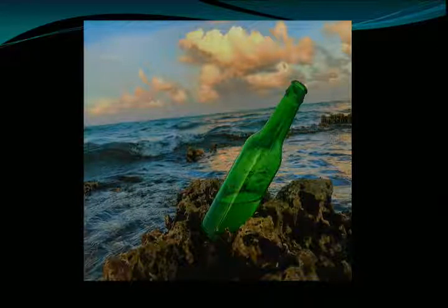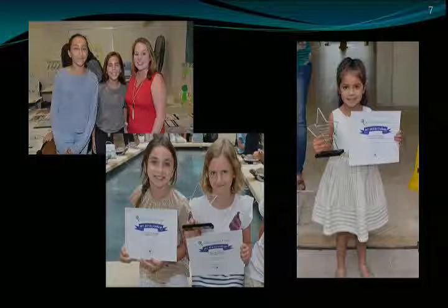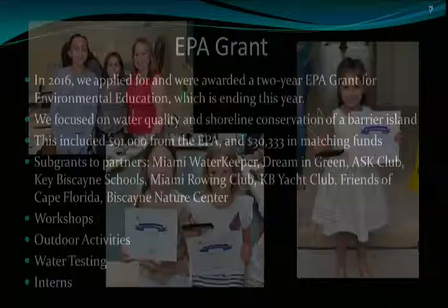This picture, I had to put it in there because our theme for the Key Challenge was human impact. And this was a photography entry that won first place. A third grader took this picture to depict human impact, and I thought it was really a great picture. These are some of our winners and participants, and of course, Mayor Lindsay. We always appreciate when the council is involved in our activities.